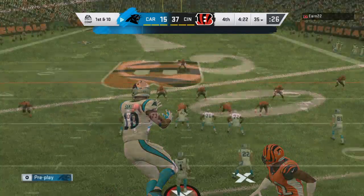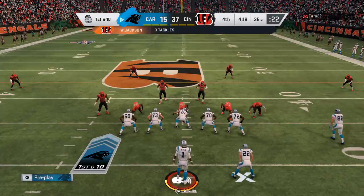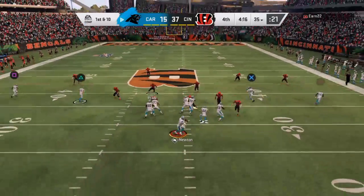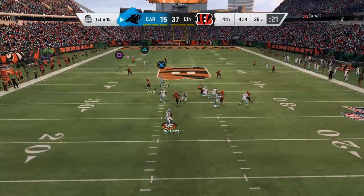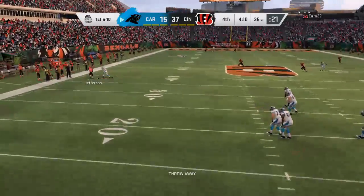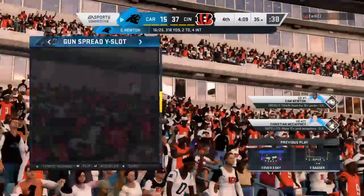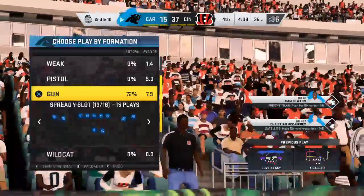And now it's not just execution. It's not just performance. It's a mental aspect that's going on. Because right now, he's got the defense so much on their heels, got them looking at each other. Who's going to cover this guy, and what type of coverage can we put out there to try and slow him down? Throwing on 1st down, but this one winds up to be incomplete.